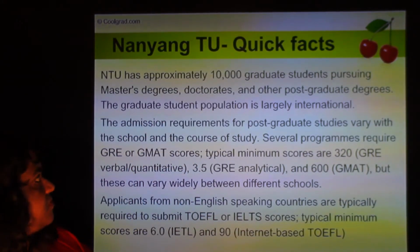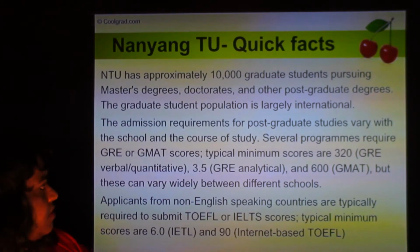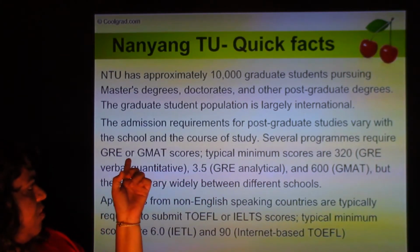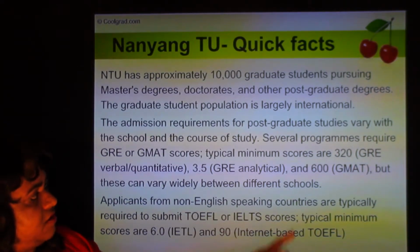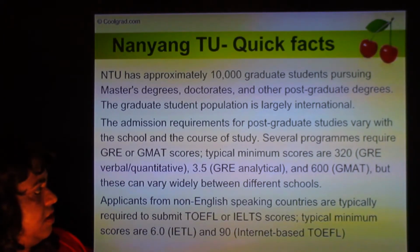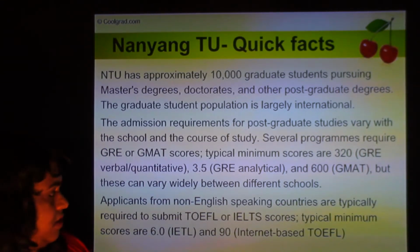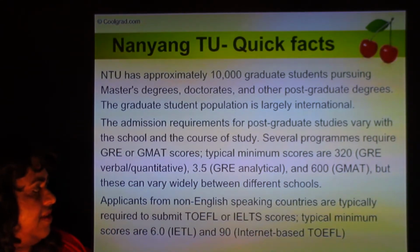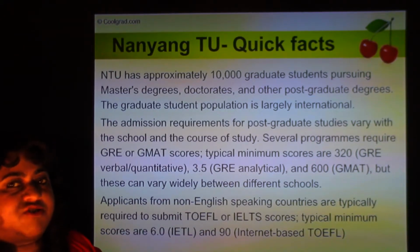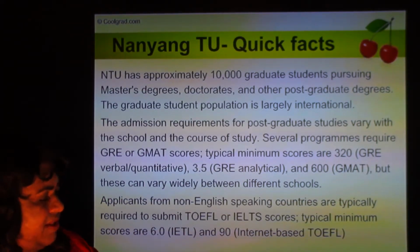NTU, some quick facts. NTU has approximately 10,000 graduate students pursuing master's degrees, doctorates and other postgraduate degrees. The graduate student population is largely international. The admission requirements for postgraduate studies vary within the school and the course of study. Several programs require GRE or GMAT scores. Typical minimum scores are 320 in GRE, verbal and quantitative together, 3.5 in GRE analytical, and at least 600 in the GMAT. But these can vary widely between different schools. Applicants from non-English speaking countries are typically required to submit TOEFL or IELTS scores. That's the Test of English as a Foreign Language, and IELTS is another English proficiency test. Typical minimum scores are 6.0 in IELTS and 90 in internet-based TOEFL.